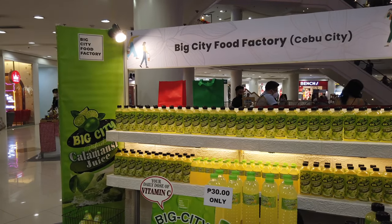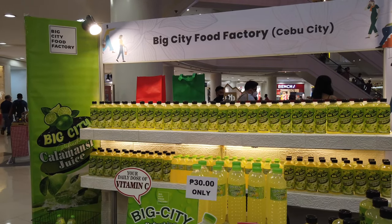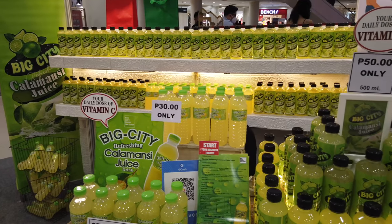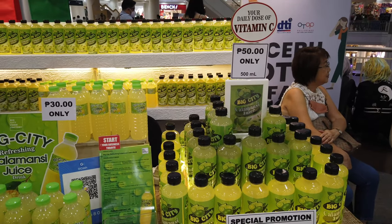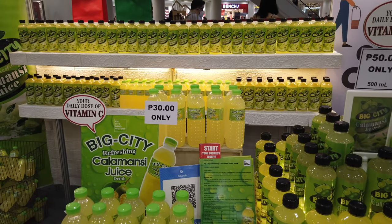So this is from Big City Food Factory, Cebu City, the Big City Calamansi juice. It's proudly made in Cebu because this calamansi is our local lemon. And now they're readily available, ready to drink in any sizes you want.